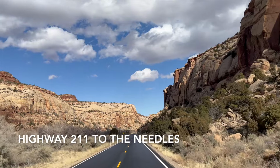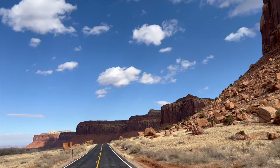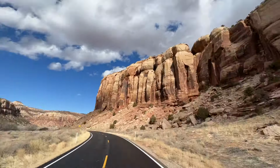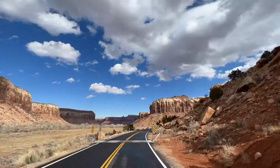All right, our next one is a drive, and it's a drive through the Needles District. The Needles is pretty remote, but very pretty. And we have a video, Utah's Most Scenic Drives, where you could actually see this if you want to see this after the video. But as we were driving through this, I was like, wow, do we even need to hike? Because this drive is so beautiful and scenic.